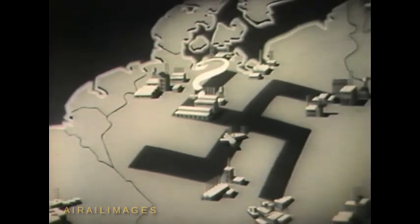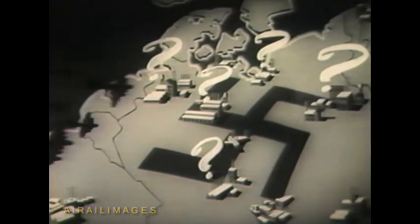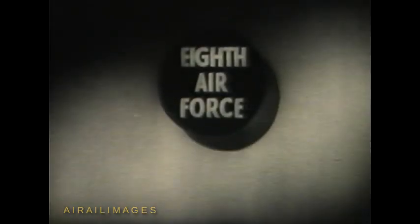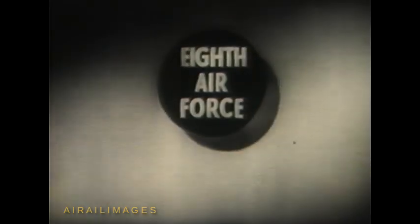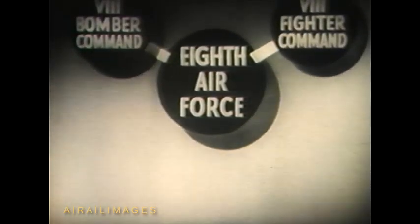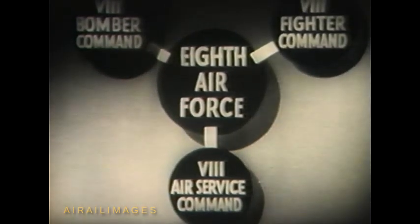Now we come to the problem: how are the targets selected? And what enormous effort is necessary for the 10 or 15 minutes that our air task forces will be over any given target. The daylight bombing offensive against Germany is the responsibility of the 8th Air Force. Under the 8th Air Force are the 8th Bomber Command, the 8th Fighter Command, and the 8th Air Service Command, all of whom contribute to every bombing mission.